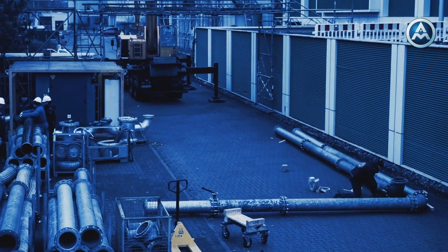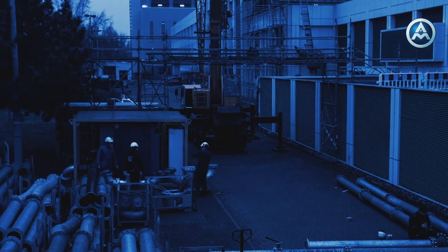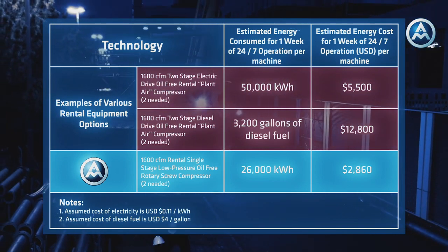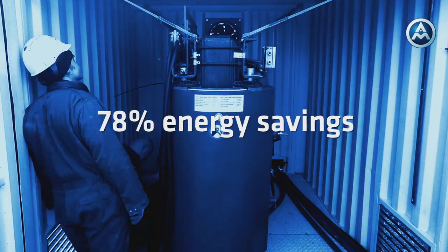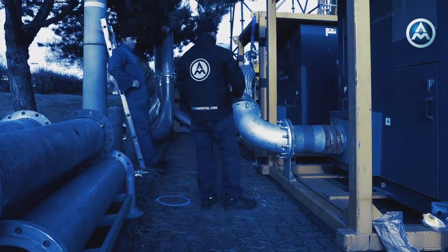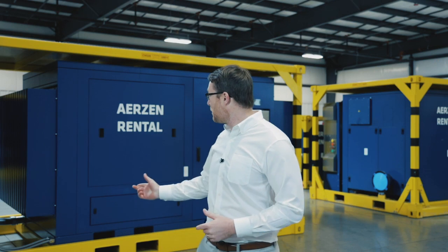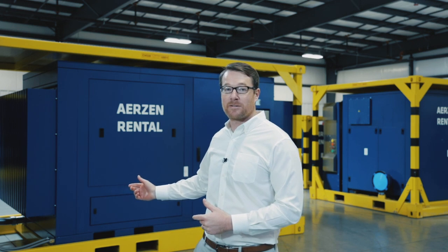We quickly provided an oil-free, single-stage, low-pressure rotary screw compressor solution with a machine that could be run on the installed electrical service, consuming only 26,000 kilowatt hours of electrical power and an estimated energy cost of $2,860 per week, a 78% energy savings. When the AERZEN Rental solution was compared with the plant initial solution, the total cost of rental was nearly 7 times more cost-effective. And as it just so happens, the machine behind me is one of the 2 machines that we provided for the customer in this case study.